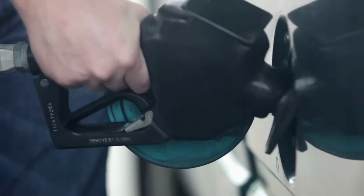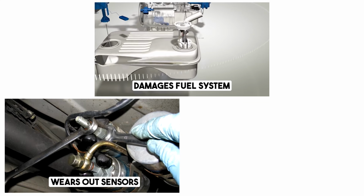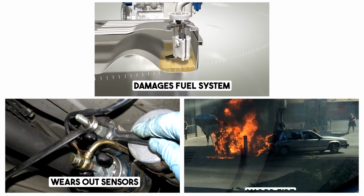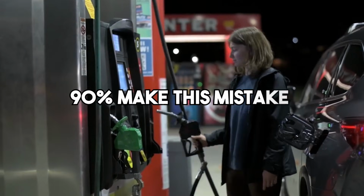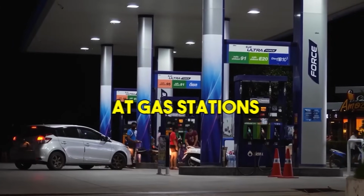Before you fill up again, stop. Most drivers do one thing right before pumping gas that damages the fuel system, wears out sensors, and increases the risk of vapor fire. Around 90% make this mistake regularly. A former Shell engineer once said this is the most common and most expensive mistake that happens at gas stations.